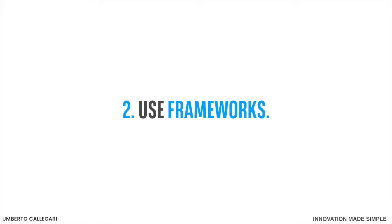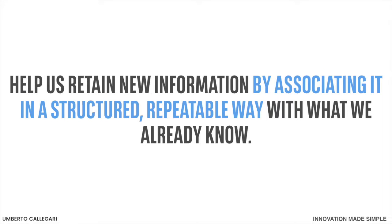And number 2, relate to frameworks. Frameworks help us retain information by associating it in a structured and repeatable way. If you want an easy metaphor, it's definitely easier to look for your Mac or PC if you leave it on your table in your living room or in your office than if you leave it in an enormous warehouse lost somewhere in Arizona. So to make it more practical, after you've seen this video, you can actually start a framework or a folder on how to become more productive. You can start with these 4 easy tactics and build on top of that. And when you're done, close it.